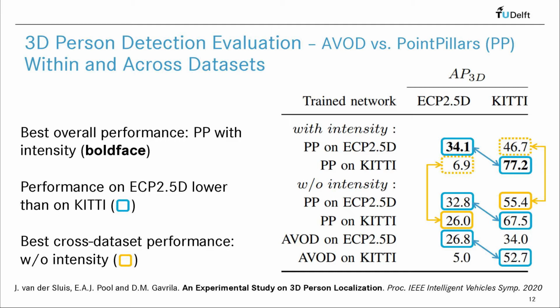The table rows relate to which methods were used and on what training sets, and whether LiDAR intensity was used in addition to 3D point cloud data. The table columns relate to what test set was used. One observes following results from the table. First, as shown in bold, the best performing network for each dataset is point pillars with LiDAR intensity trained on the corresponding dataset. This shows that there is relevant information in the LiDAR intensity.